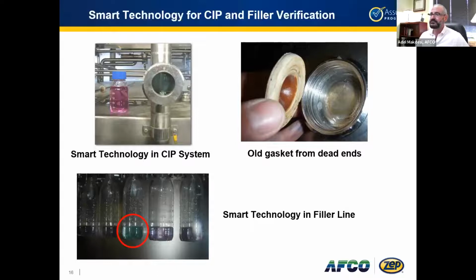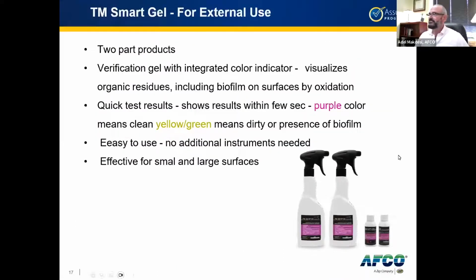Okay. And then we have the next product that we are going to be using, which is the Smart Gel. This is a 2-part product. As you see, you empty this little bottle down there into that spray bottle, shake it a little bit, and spray it on a surface. It also has the same ingredients as the other chemicals, but this is a gel product. We use it for external surfaces.